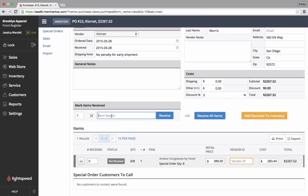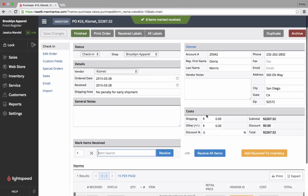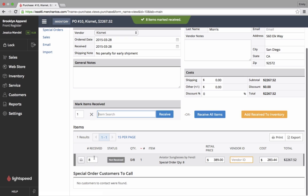So I can look up the sunglasses, and perhaps I've only received 7 of the items, I could enter that here. Or, if the vendor is complete and has shipped all of the items in proper quantity and in good condition, I can also receive all of the items via this button. Let's do that, and you'll notice that the number in our received field has changed. However, the quantity in my stock is still 0 out of 8.